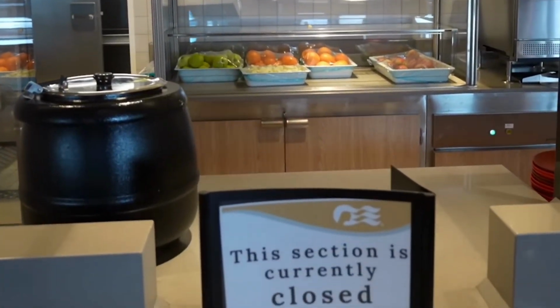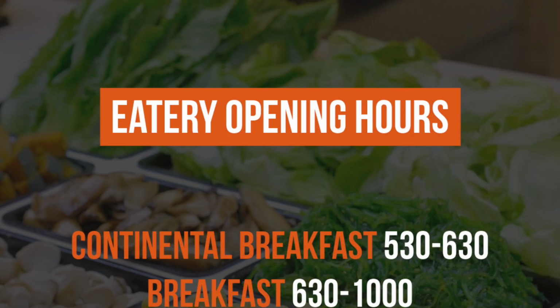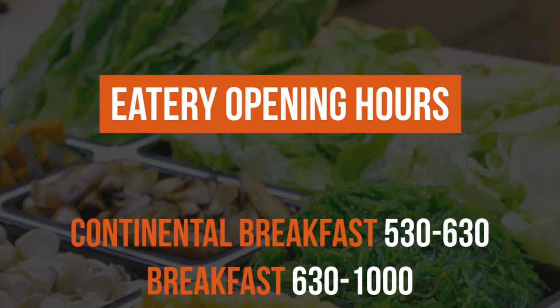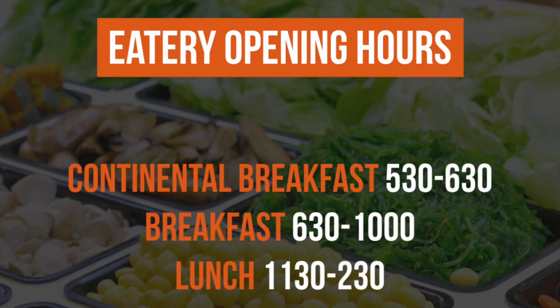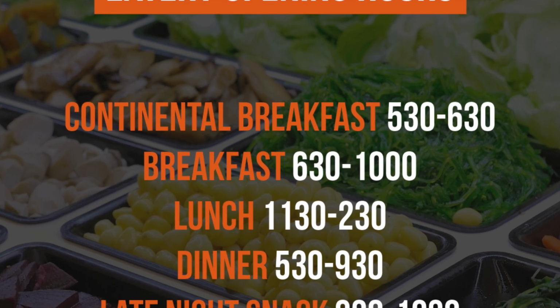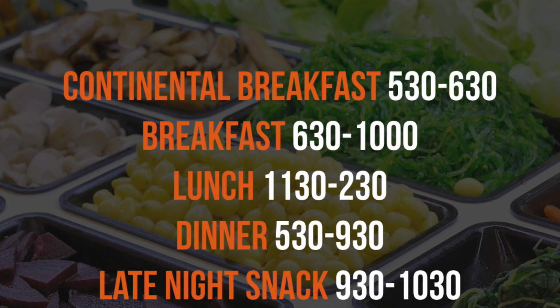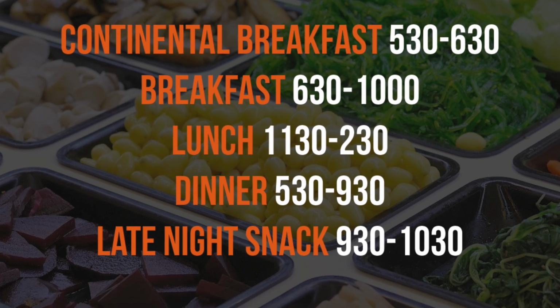The hours can vary, so be sure to check your daily pattern. Opening hours are going to be different than what you may be used to on other Princess ships. But to give you a little more understanding of it, let's go through it quickly. The actual Eatery hours are the same every day. Continental breakfast from 5:30 to 6:30, breakfast from 6:30 to 10, lunch from 11:30 to 2:30, dinner from 5:30 to 9:30, and late night snacks from 9:30 to 10:30.